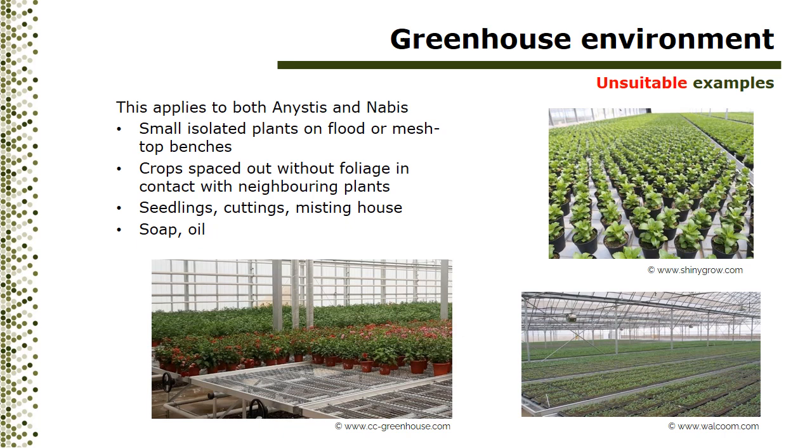And from our experience until now, here are the greenhouse environments that will be unsuitable for either Anthocoris or Navis. The big-eyed bugs are voracious and always on the search for food. A small, isolated plant seldom has enough food to keep the big-eyed bugs sustained. Therefore, small, isolated plants on flood or mesh top benches are not compatible because the predators will wander off the small plant and get drowned in a pool of water or get lost as they go down the bench and reach the ground.